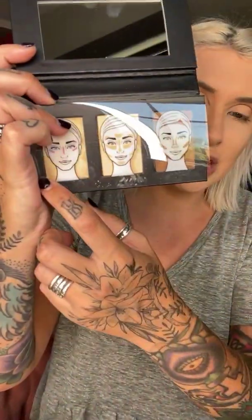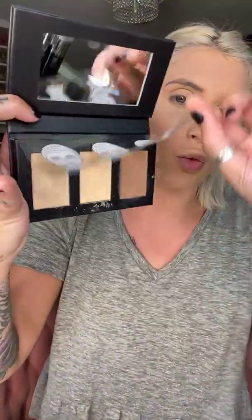All right, and then we're gonna go in with our contour products. So yesterday I used the Sculpting Trio. I was gonna do it today, but I totally forgot. So I'm just gonna use my Beachfront Bronzer today. But this is a really, really good product if you love a good cream contour and you love something all in one, or say you're not wearing any foundation, you want something to highlight, contour, everything. It has all three things here. So I'm wearing the light, and I love that it has the little picture there to really kind of walk you through how to do it. So Sculpting Trio is still available while supplies last.